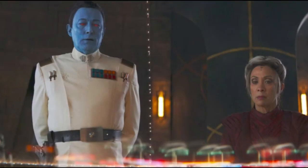Ahsoka showrunner Dave Filoni revealed the unique challenge he faced in bringing Grand Admiral Thrawn to life in the live-action Star Wars show. Created by author Timothy Zahn for his Heir to the Empire trilogy of books, now designated as part of the non-canonical Legends continuity, Filoni first reintroduced the brilliant Imperial tactician as a key antagonist in Season 3 of the animated Star Wars Rebels series.